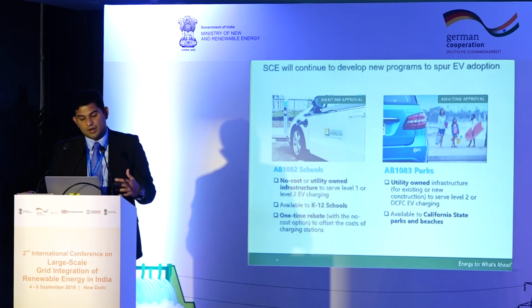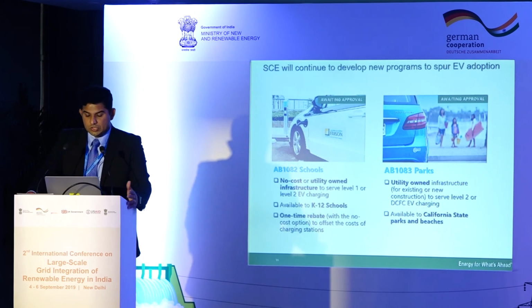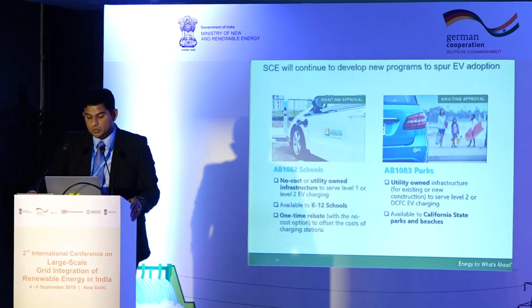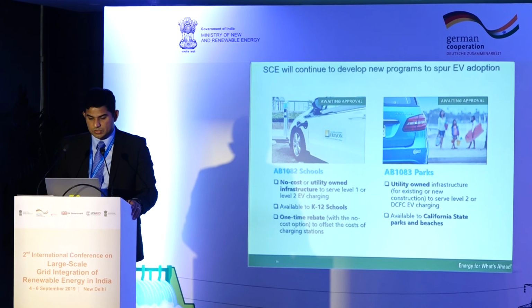It'll be a one-time rebate. We'll build the infrastructure and we'll provide level 1 and level 2 charging there. Parks is another area. It keeps our communities healthy and clean. We'll have utility-owned infrastructure there for level 2 and DC fast charging for all California state parks and beaches. So these are awaiting approval, just to give you a glimpse into what's coming ahead.